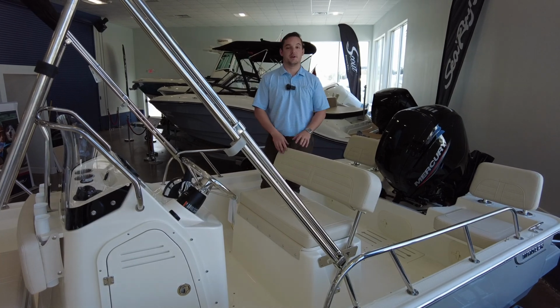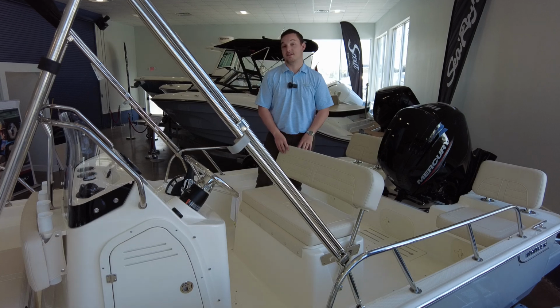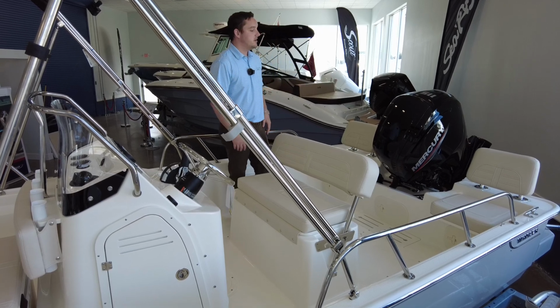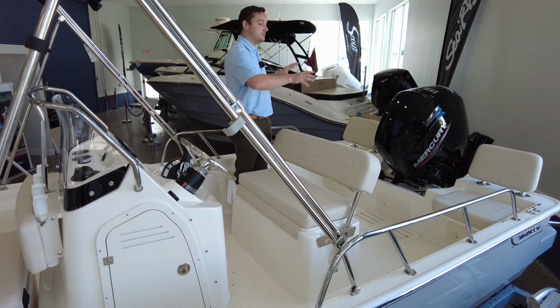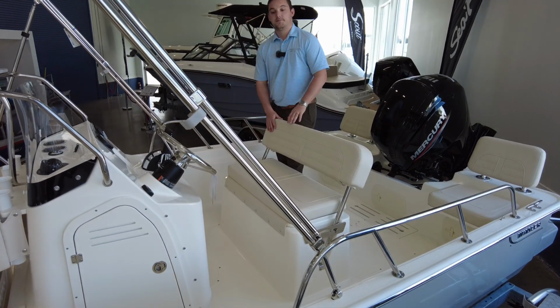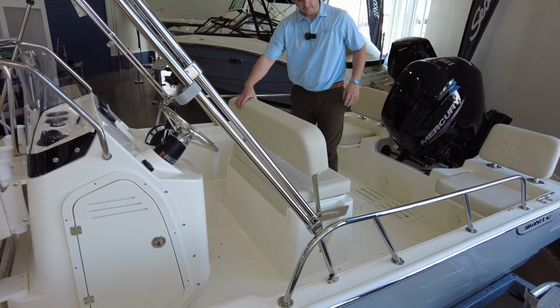It's a beautiful day here in Westbrook, Connecticut, and it's a great day for me to show you this Boston Whaler 17 Montauk. This 17 Montauk is powered by a Mercury 115 horsepower. This boat is equipped with the 4.5 seating package, which gets you 2 extra seats on each side of the engine. Moving forward to the leaning post, this is adjustable to fit your needs and your comfort.